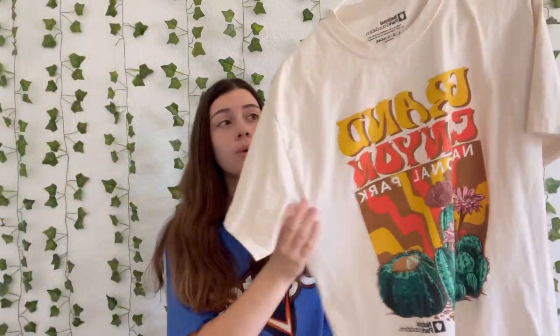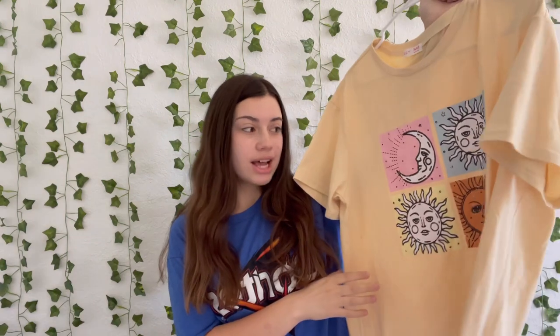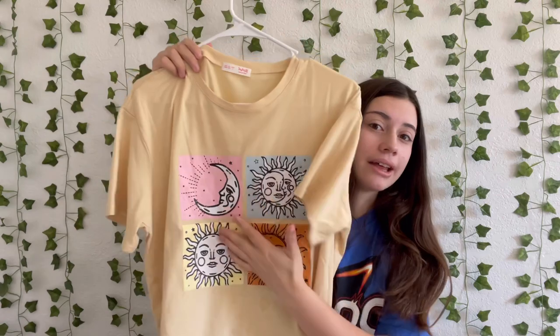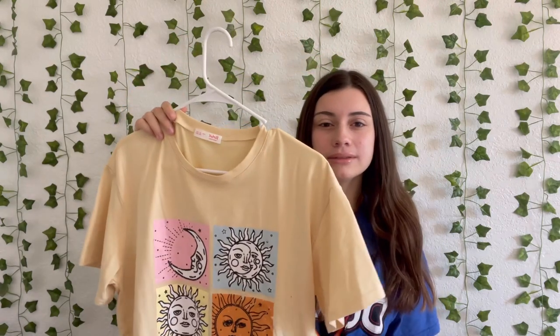I just love the print. The print is so cool. And I like the cream color because I feel like it makes everything stand out. Okay, this next shirt we actually got from Romwe. And it just has these four suns slash moons, I guess you could say. Love the pastel yellow because I am such a huge fan of pastel yellow. And I like things that have the sun or moon print design. I don't know if that makes sense, but it's super cute in my opinion.